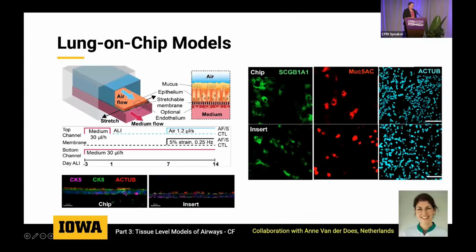So when we brought this into the lab, I thought, this is great. These are going to be awesome. They're going to transform what we're doing. And 2 years later, we're still working out how to culture the cells on these things. But we finally did get it working, and the paper was published in collaboration and with huge help from Anne van der Doos, who works in the Netherlands using the same chips for airway. We were able to eventually get the cells to grow and differentiate.